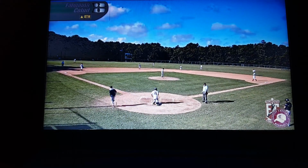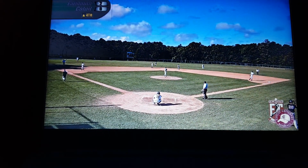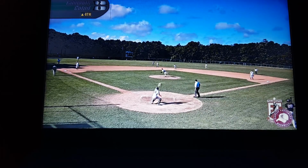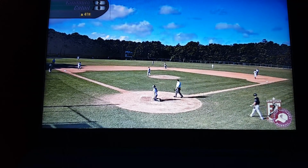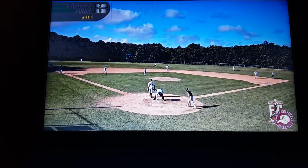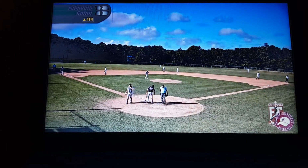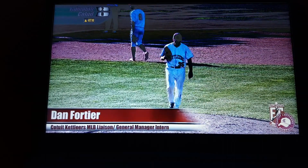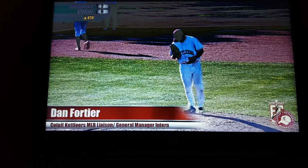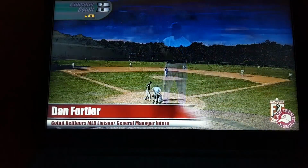I don't know if you're allowed to disclose this information on air, but what, for the Kettleers or an opponent, has been the hardest hit ball at Lowell Park this season? I'm not sure I can say it, but it was well over 100. Yeah. That's MLB stuff. Yeah, it was Peyton Burdick, too. That's not surprising. Opening day, maybe? No, it was mid-season. Wow. Yeah. Wow.